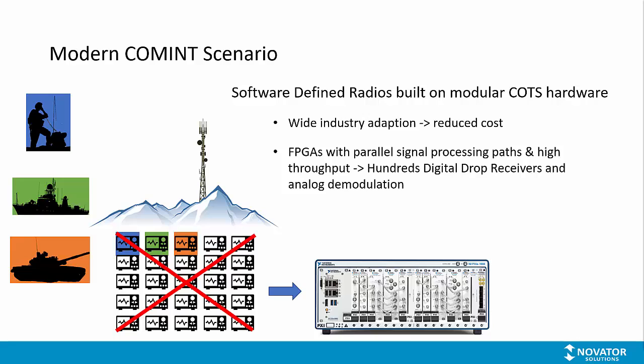The modular design gives us scalable monitoring capacity. For example, adding one additional FPGA to the configuration can double the number of drop-down receivers, and so double the number of individual emitters we can listen in on. Another advantage of the modularity is replacement and repair of already installed units. Compared with conventional radios, the customer can replace only the intended module over replacing the whole system.